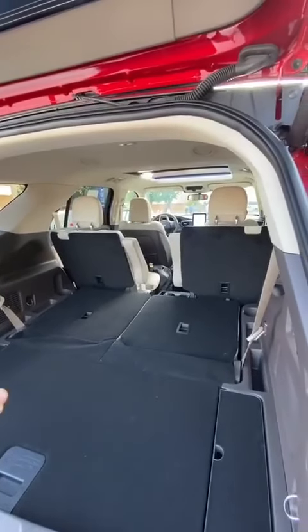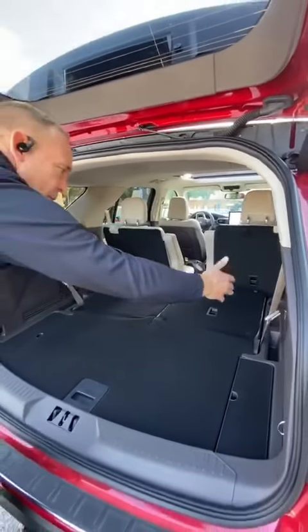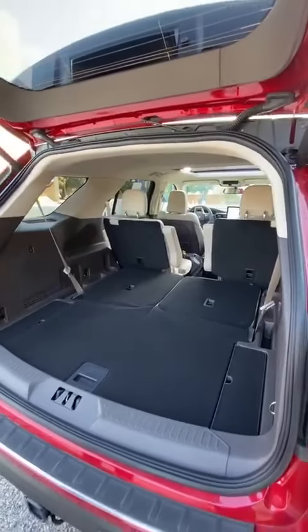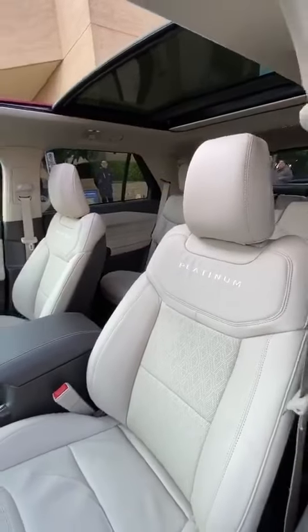One of the unique things from an engineering perspective that they did with the interior is they've widened the distance between the wheel wells, so now you have 48 inches. So if you wanted to, you could actually fit a 4x8 sheet of plywood or drywall, sheetrock, what have you, which really helps add to the utility value of this sport utility vehicle.